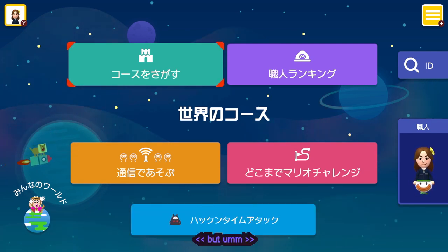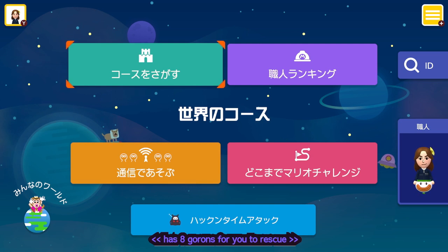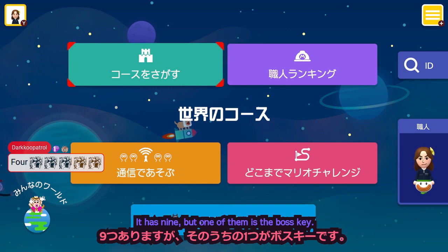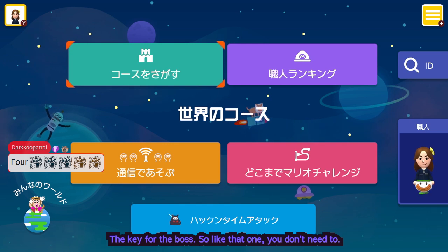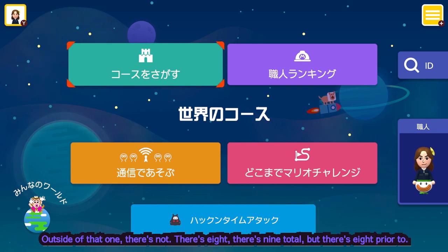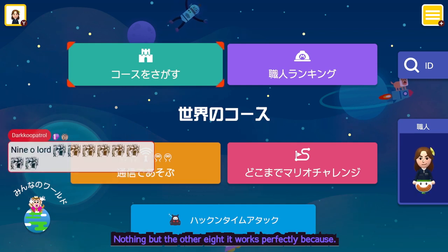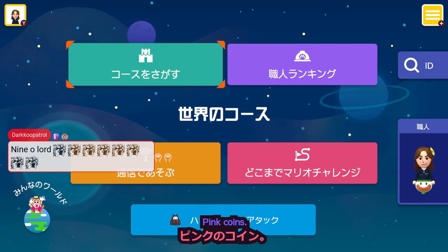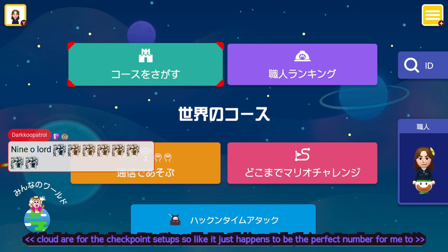But the Fire Temple has 8 Gorons for you to rescue. Well, actually it has 9, but one of them is the big key for the boss. So outside of that one, there's 8. There's 9 total, but there's 8 prior to that one. That one I'm gonna have the on-off thing. But the other 8 work perfectly, because 8 of those can be 8 pink coins, and the other 2 pink coins that were allowed are for the checkpoint setups. So it just happens to be the perfect number for me to make it work like I want.